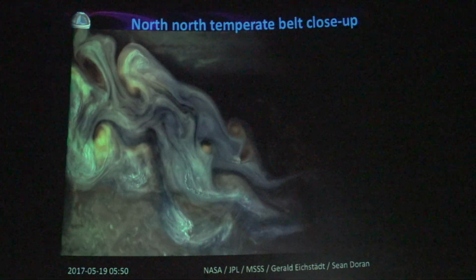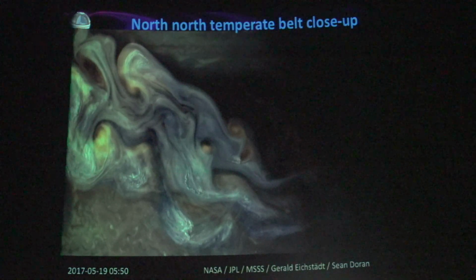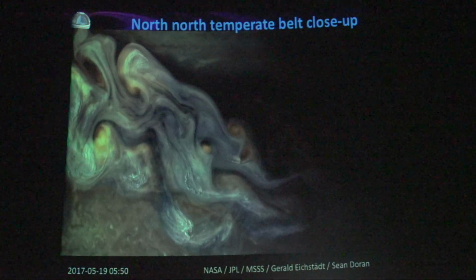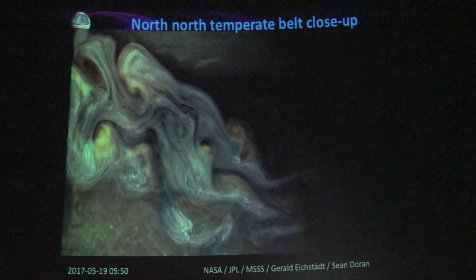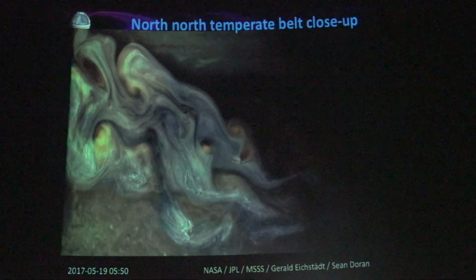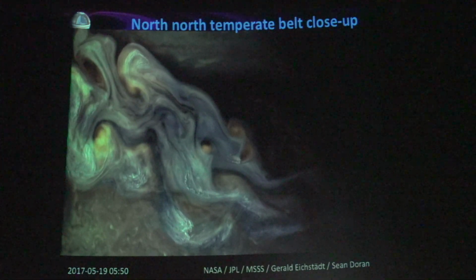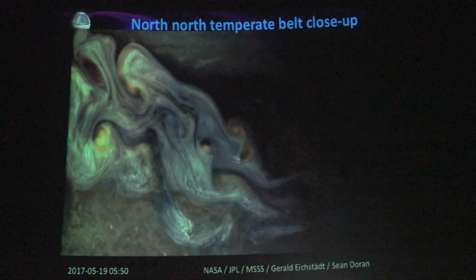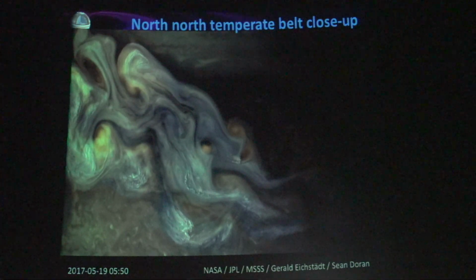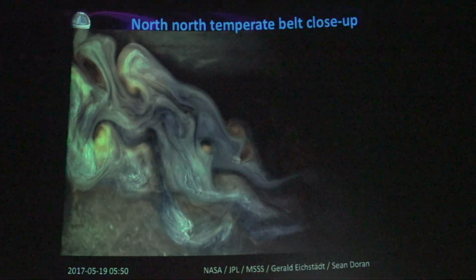This is our new view. We are so close to Jupiter that we have higher resolution, more detail in our images than most of the other spacecraft that have been there. But also, because we don't have a big telescope, because we have that wide fisheye lens, we get not only the high resolution, but we also get the context, the surroundings, and the cloud structures.